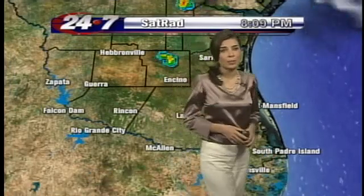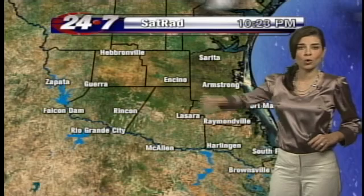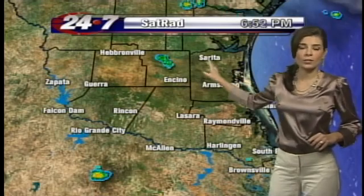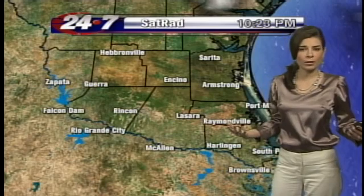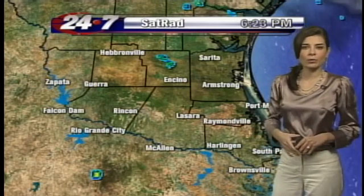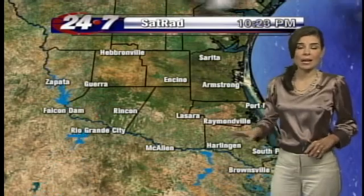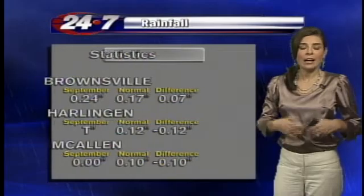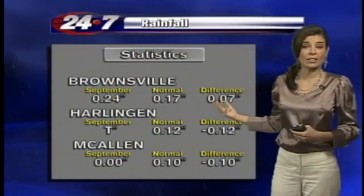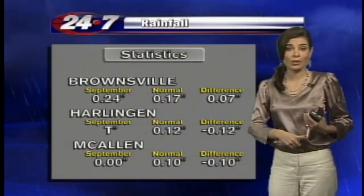I'll take you there in just a little bit, but first, closer to home, we did have some pop-up showers, even a couple of thunderstorms in Brooks and Kenedy counties over the last few hours. Those have died out fairly quickly in the last hour or so. In the lower valley, it's been partly cloudy skies. In the upper valley, mostly clear skies throughout the day today. And those places in the lower valley that did see the rain were fortunate. We're talking about especially along the coast.